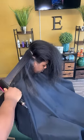Love this. Most times you see the end result, but never the process. Love your raw talent. Keep your head up, mama. Watching from the Caribbean, St. Lucia. Hello, St. Lucia. Her hair looks like silk. Thank you. They say your hair looks like silk. Thank you.